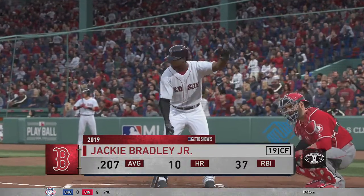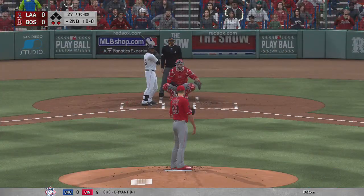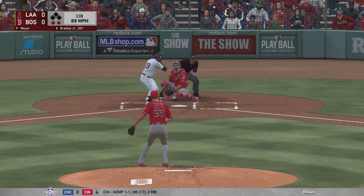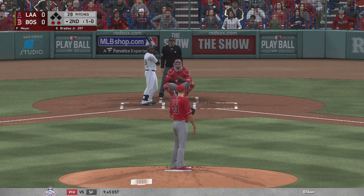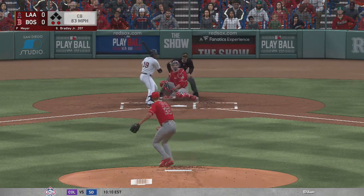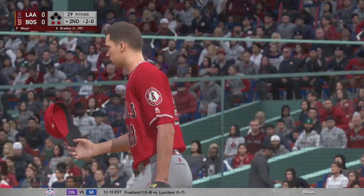So coming to the plate, Jackie Bradley Jr. And he's a guy looking to break out in a big way. Hasn't been getting the results he or his club have been hoping for. Now a check swing, but he holds up in time. Ball 1. And they won't get him to chase the curveball in the dirt that time, and it's 2-0 now.